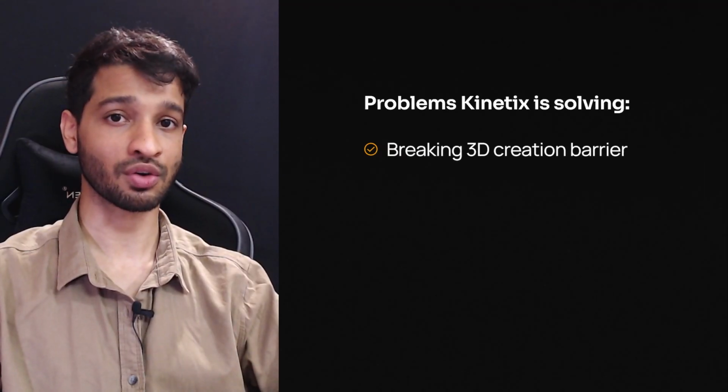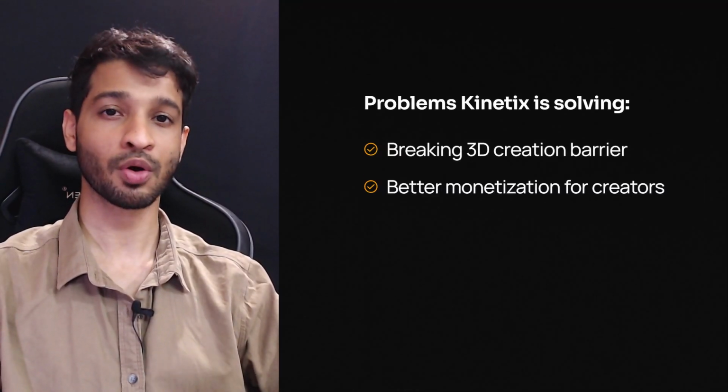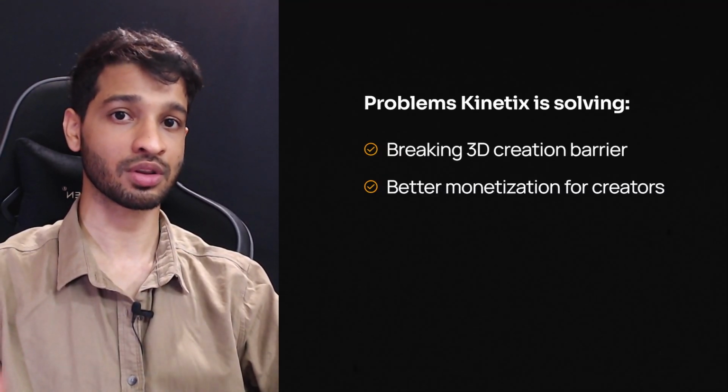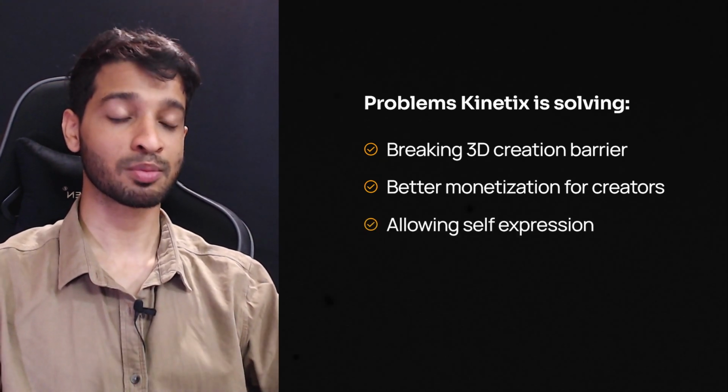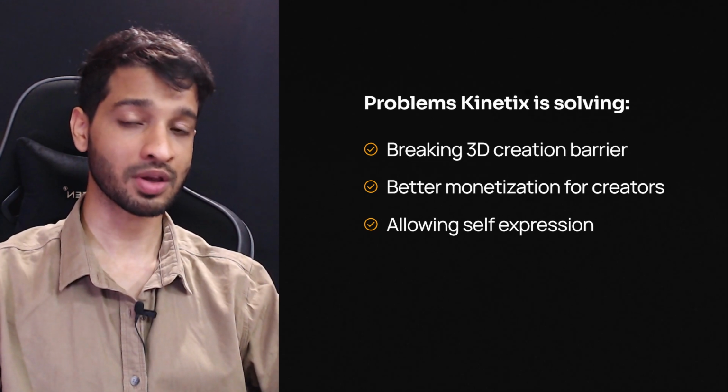They're solving a lot of problems, like breaking the barriers of creating 3D animations. They're providing better monetization for their content creators. They allow for self-expression in virtual worlds. And the most important problem that they're solving is interoperability. And what's the best part? Emote customization. Now I'll take a couple of minutes to show you how easy it is to customize emotes using the Kinetix Studio.